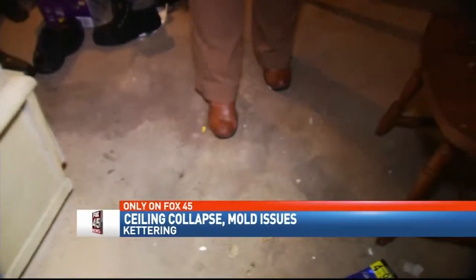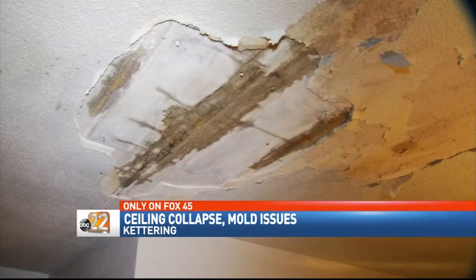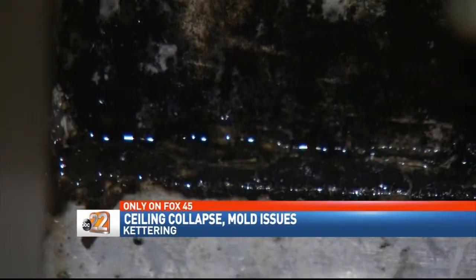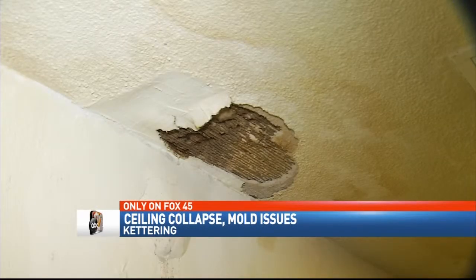It's soaking wet. The woman who's lived in this unit for 6 years is afraid to talk on camera. I am so outdone with this landlord instilling fear in her because all she wants is a decent place to live. But Vanessa says the mold in the tenant's apartment started showing up a year ago. We reached out to the landlord to get his side.